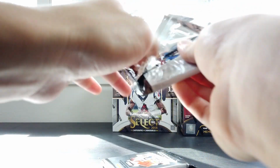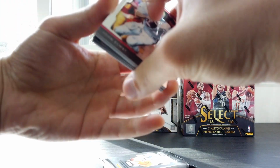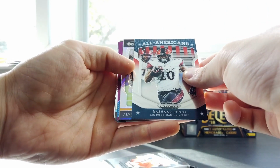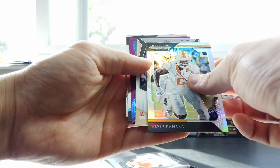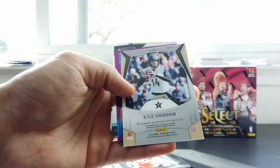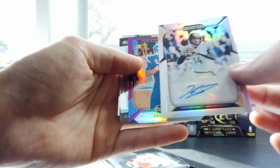Two packs left, I mean. Ooh, a Saquon stained glass. That's nice. John Elway, Stanford. Rashad Penny, All-Americans. Alvin Kamara, Prizm. Missouri, is this Locke? Oh no, it's Vanderbilt. Kyle Shermer.